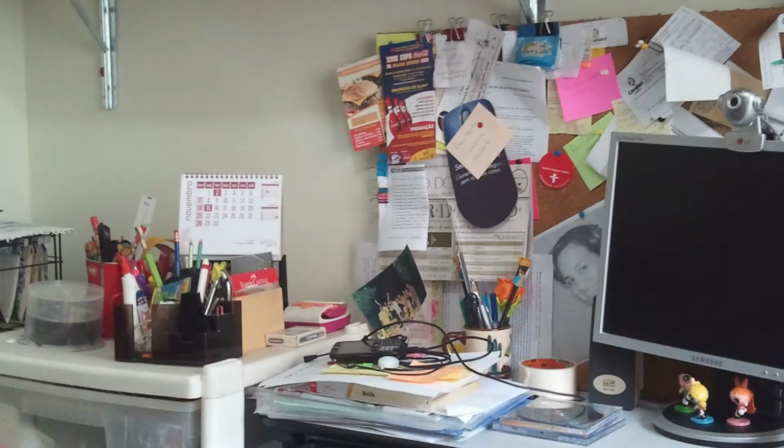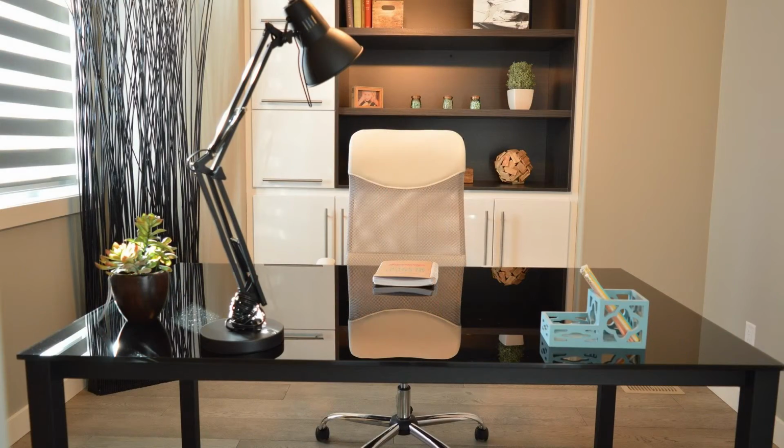Staging a home office is all about creating a picture in a buyer's mind of a nice, calm workspace that they can see themselves in. So how do you go from this to this in 3 steps?